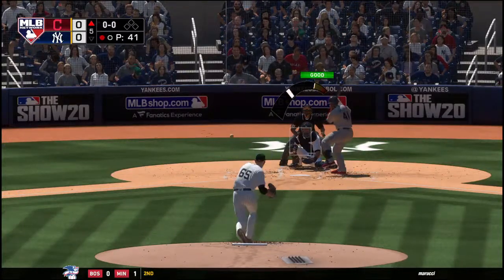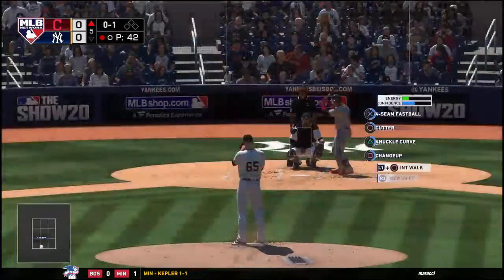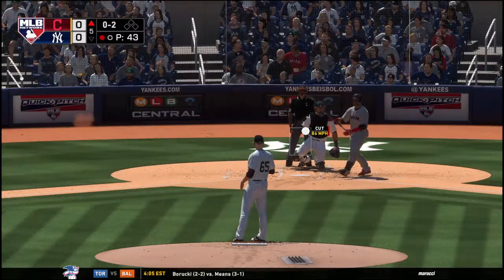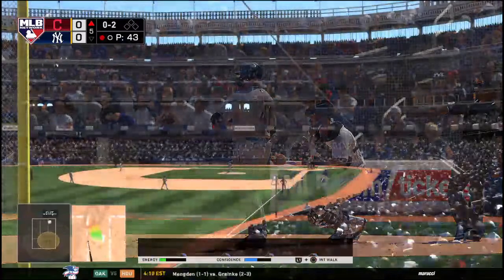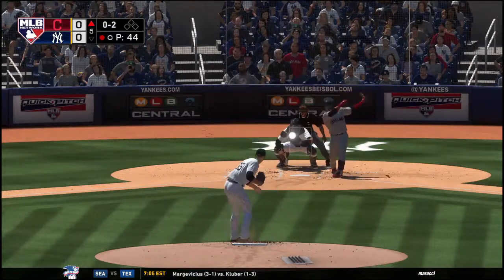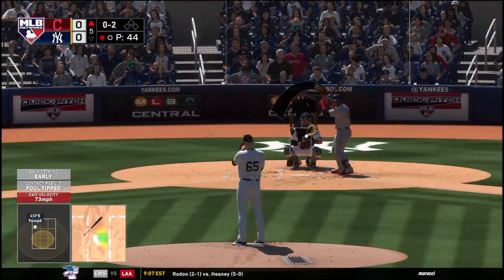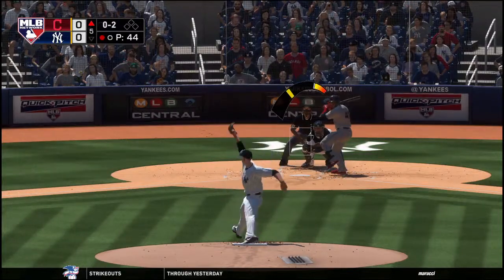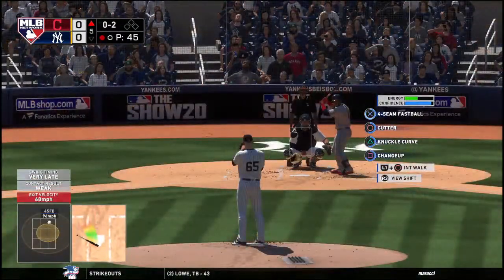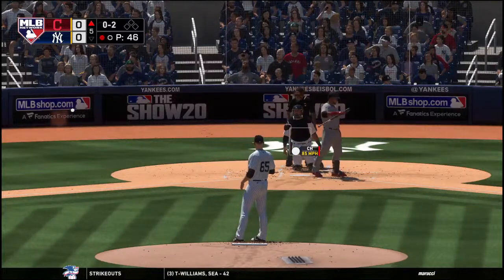So now Carlos Santana, as he will take a fastball in there at the knees for strike 1. So far 0 for 1 with a flyout. Wind up and the 0-1. Fouled away. Fouled off. The next 0-2. Another one sent foul. Another foul ball, and this battle will continue.